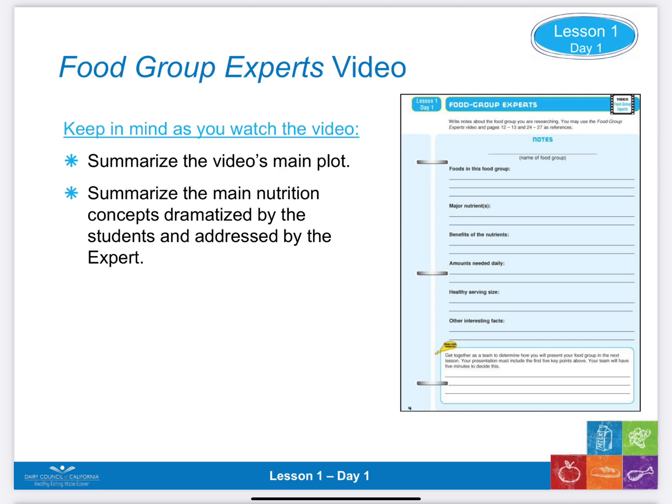And in addition, you are going to need to become experts about one of the food groups. And so you need to take notes about one of the food groups. So you can pick your food group: dairy, vegetables, fruits, grains, or protein, and decide which area you would like to become an expert at.